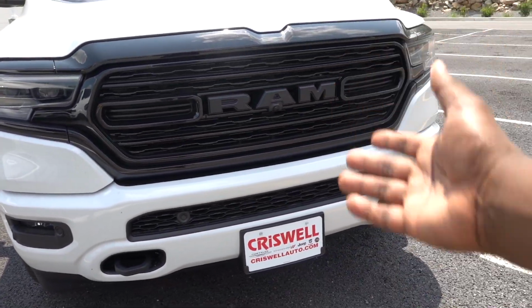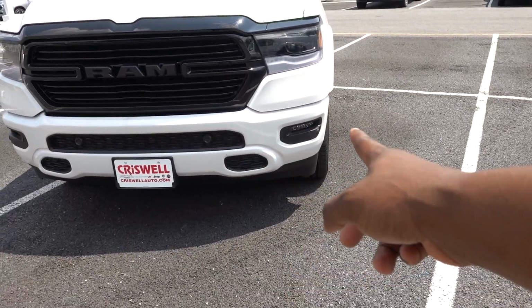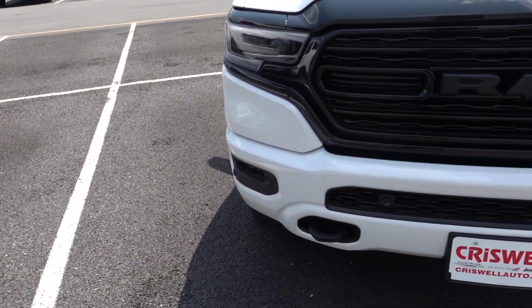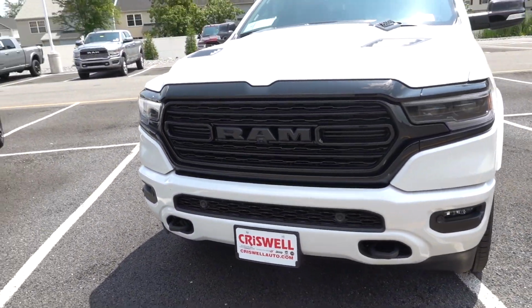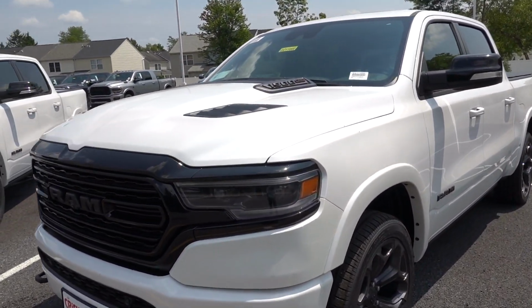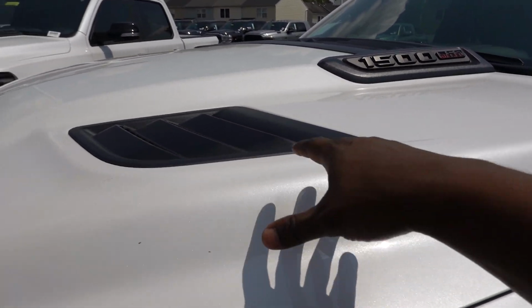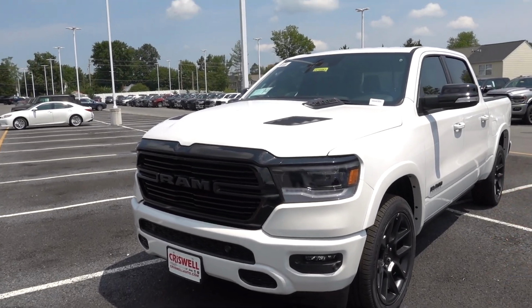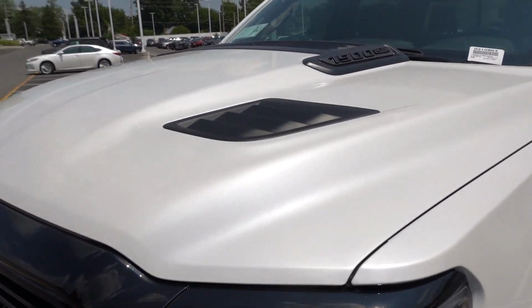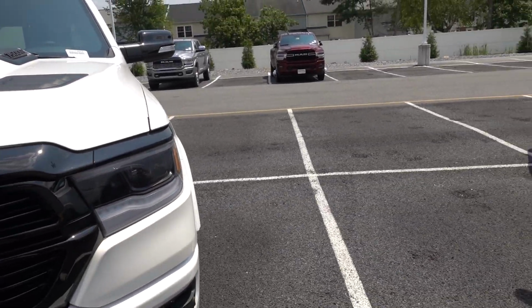But this one does have a front facing camera. You do have parking sensors just below. I didn't point that out, but you have them on this one too. But you have the tow hooks down below. They are finished in black. And if you move up, this one does have the performance hood, which does come available with the night edition package. Now if you take a look at your Laramie, you have the same hood, so there's not much difference, if you ask me, on the front end of these trucks.